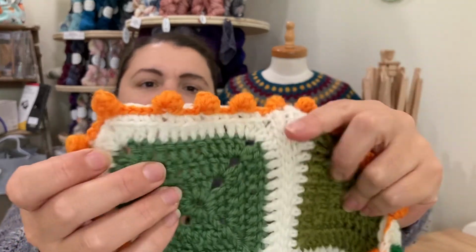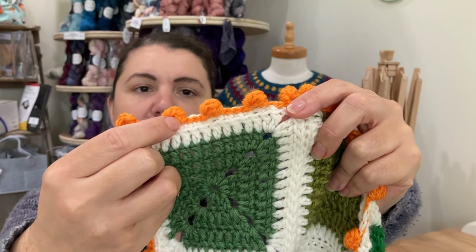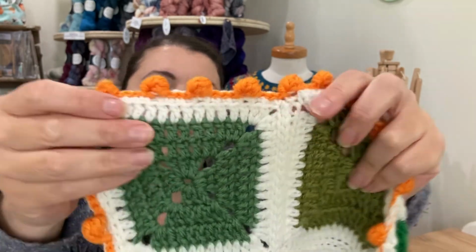And I've done a bobble stitch edge. So it's just like 3 slip stitches and then a bobble, 3 slip stitches and a bobble.